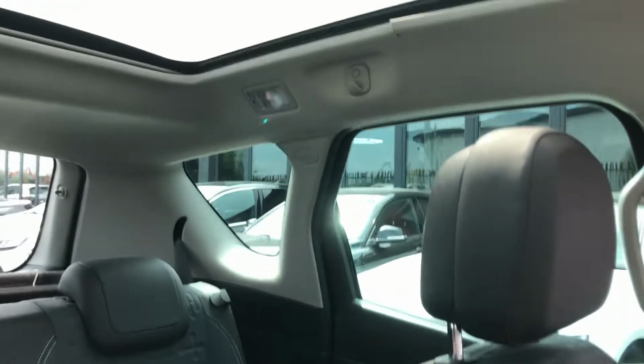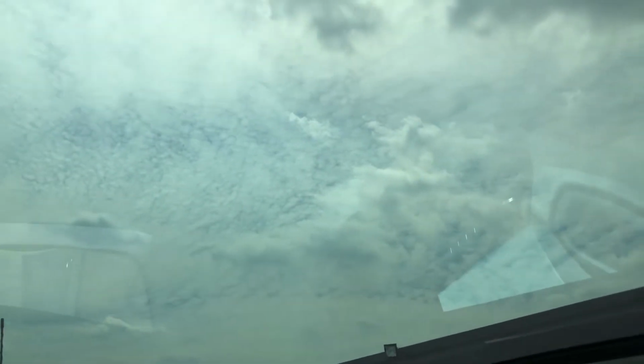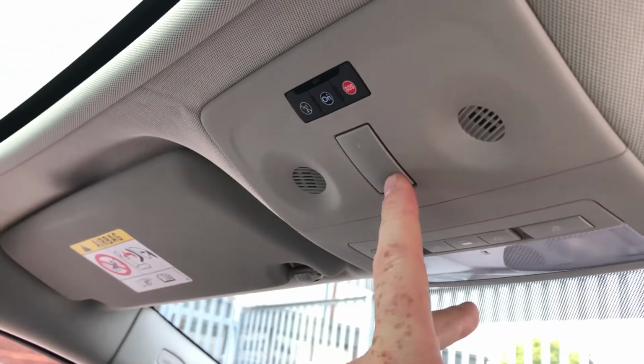And then up top you have of course got your fixed panoramic glass roof, which is a really, really nice option, especially if you've got a lot of kids and they like to see when you're driving, you want to keep them quiet. And you've got the electronic sunblind controlled by this here.